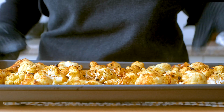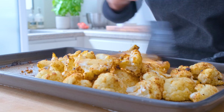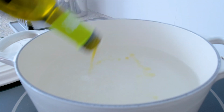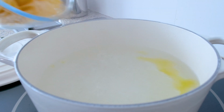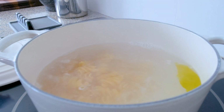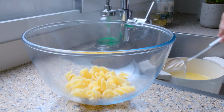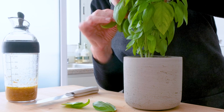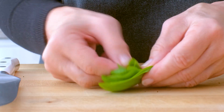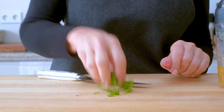It's been 10 minutes, so we're ready to toss the cauliflower to make sure all the edges get crispy and brown, and return it to the oven for another 10 minutes. Which gives us just enough time to cook 1 cup of pasta in some salted and oiled water. When it's got a bit of a bite that we'd call al dente, drain it and set it to rest. We have a few more minutes before the cauliflower comes out. So let's prepare a little basil for an extra flavor layer and dice some sun-dried tomatoes.